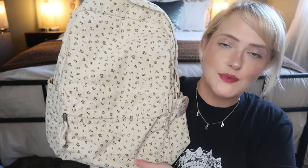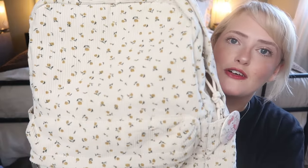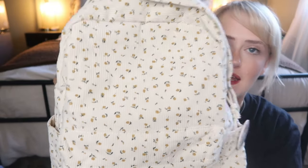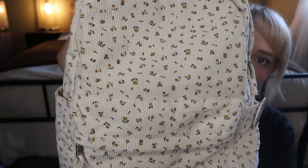She picked this really pretty cottagecore style, or coquette, or, you know, the vibe for this year. Little corduroy backpack from Amazon. It has all these little yellow ditzy flowers on it. It keeps focusing on my face. Anyway, it's so gosh darn cute.